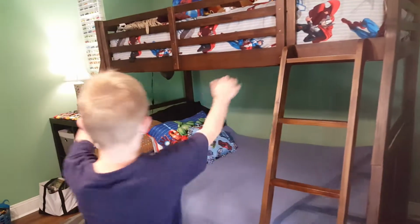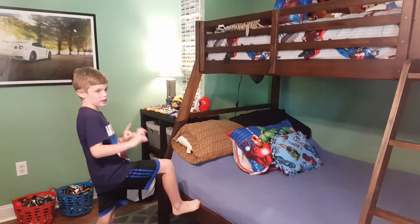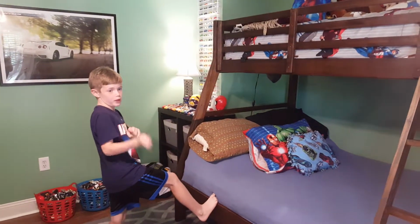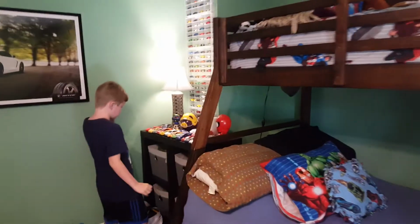As we move on to my bed, my bunk bed. I don't know if you guys know or not, but I'm gonna have a sister. So my old room is gonna be her room. So yeah, and then I have all my new pullback cars.